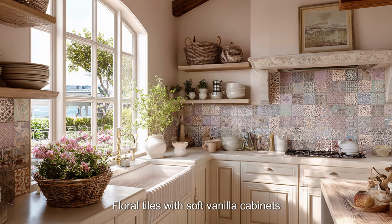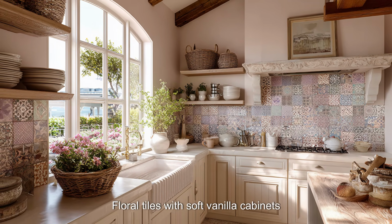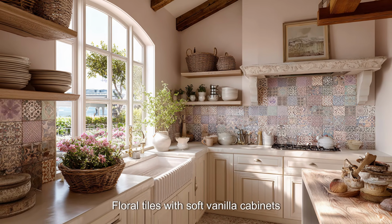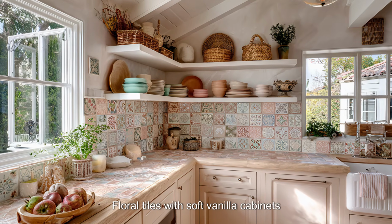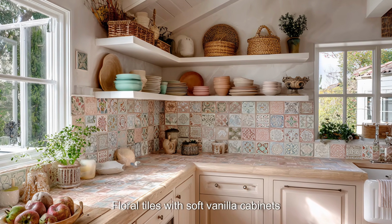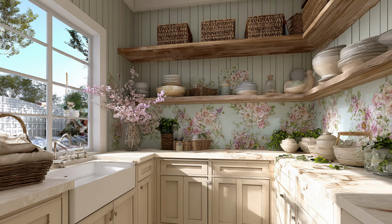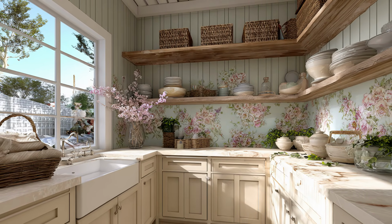Sunshine floods this kitchen with delicate blue and pink floral tiles, enhancing its soft vanilla cabinetry. The woven baskets and clay dishes bring natural textures, making it an inviting corner where simplicity meets elegance in classic French country style, perfect for morning coffee or quiet afternoons.